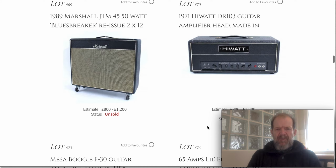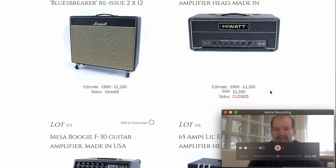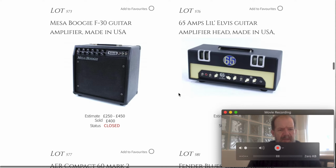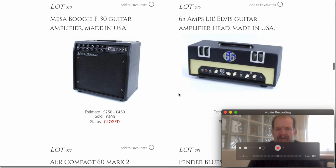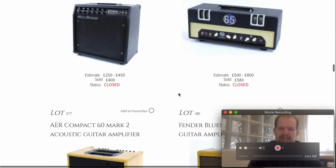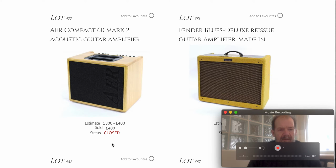Right, here we have a Hiwatt 1971. See, this one went for £1,550, well above the estimate there. I think Hiwatts are quite popular. Mesa Boogie, that sold, nothing particularly exciting there. This was the 65 Amps little Elvis guitar. Did that sell? Yes, it did. Within the estimate. There we go.